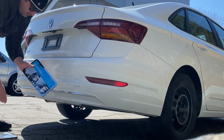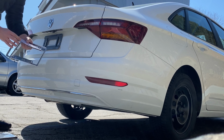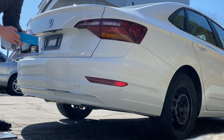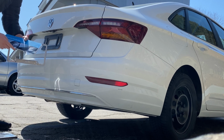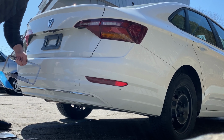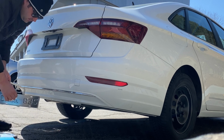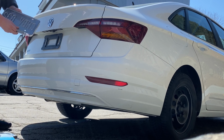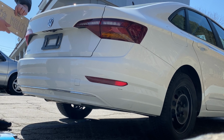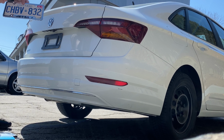Yep, wonderful. Okay, some instructions here, information, cardboard, blank, and a Volkswagen car. Okay, put that down, screws in hand. Now we get the license plate and install it on it. Okay, goes down again like the other one. There you go, Jetta. Okay, let's go down and install it.